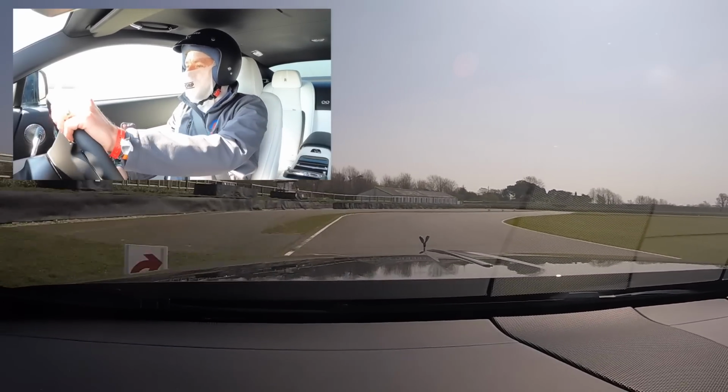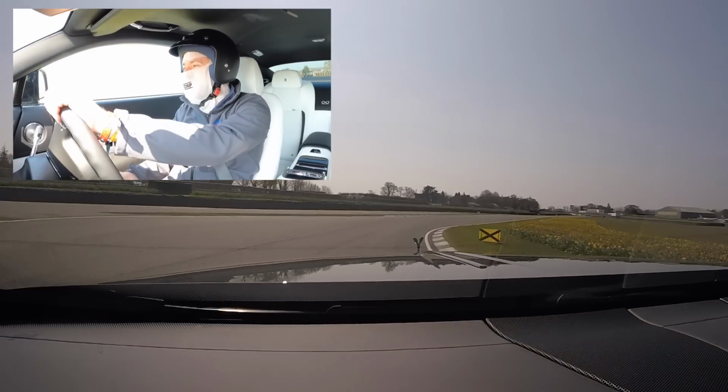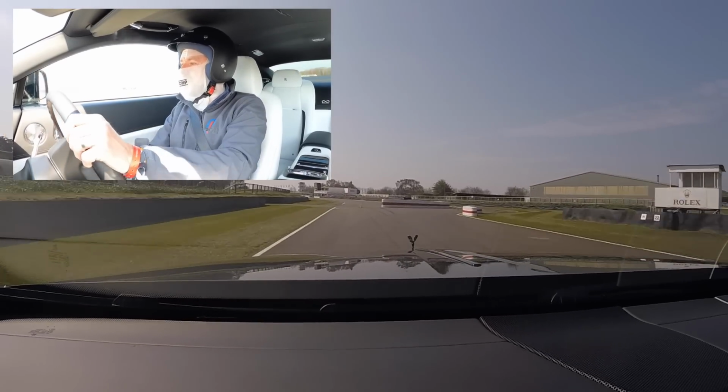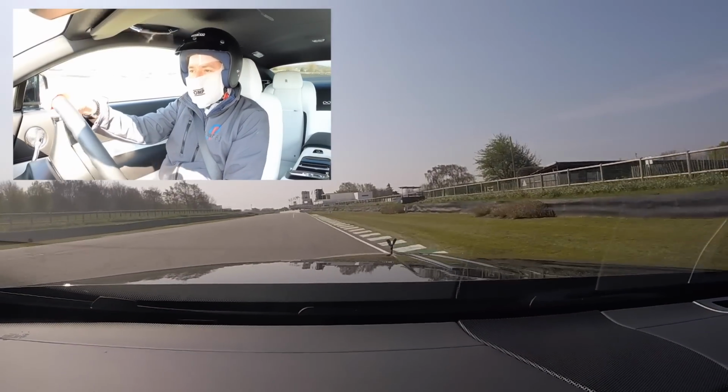Seatbelt pulls you back in. So that was from 130. It's a remarkable thing. It's one of these cars you think shouldn't be able to do this. It's a massive car. Yeah, I think most people who drive it on track actually get quite surprised at what it's capable of. Yeah.